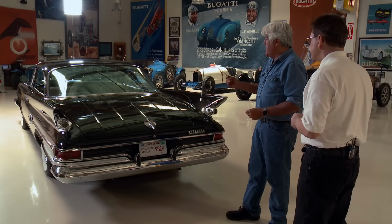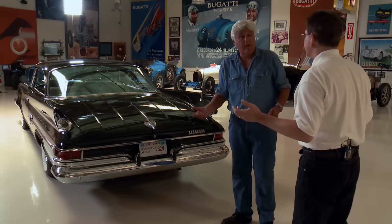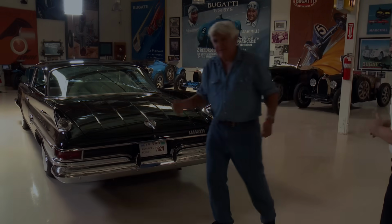Right. Well, let's take this thing for a ride, and we'll talk about it more inside the car. Plus, it's got air conditioning. Hey, is it working today? Of course, it's a Chrysler. Come on, let's go.